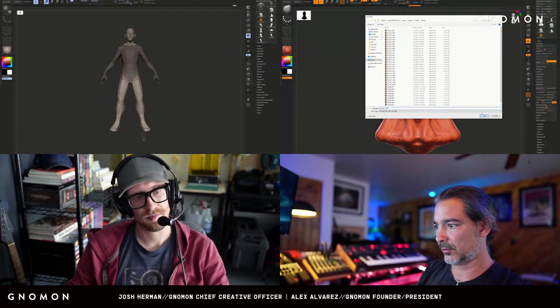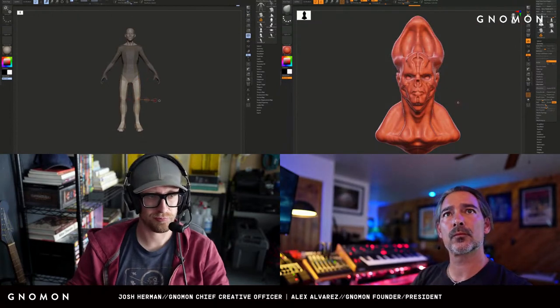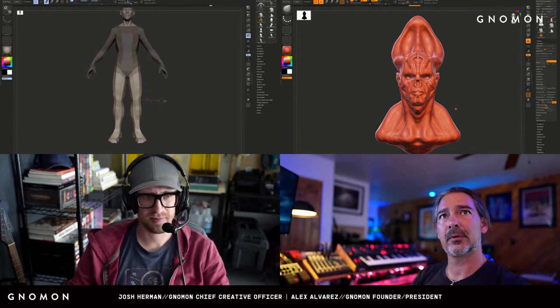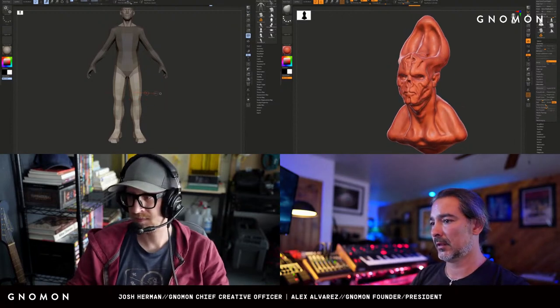What do you use? I use ZBrush. I just use UV Master. Just so fast. Perfect for hero props, yeah, but not other stuff. That's a good rule.